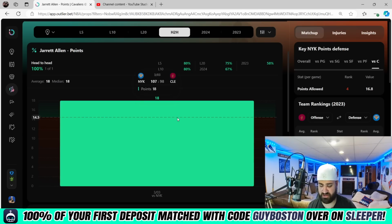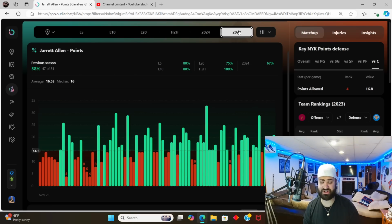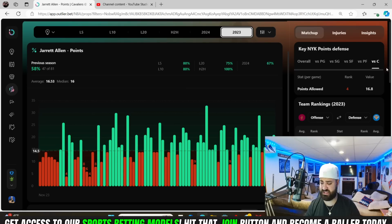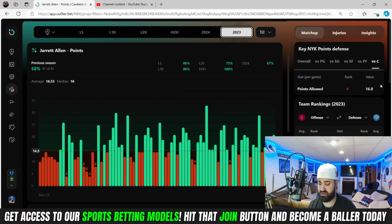A 100% hit rate. The last time he played the Knicks back on March 3rd, he had 18 points in that matchup. And overall last year, a 58% hit rate on the over for Jarrett Allen, including playoffs. 47 out of 81 games last year, he cashed the over, averaging 16.53 points per game. And although, on the right side of the screen, you'll see here the Knicks were 4th last year in the NBA in points allowed to opposing centers, 16.8 points per game. That was when they had a mixture of Mitchell Robinson and Isaiah Hartenstein playing center.